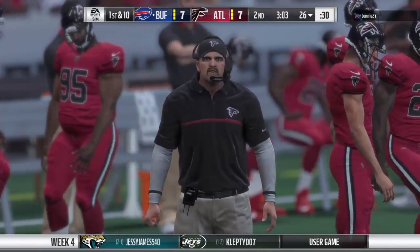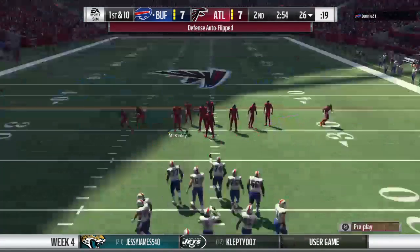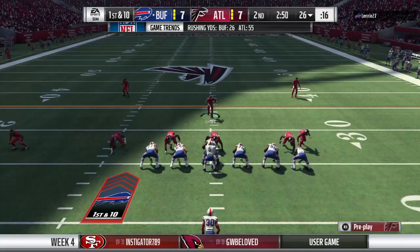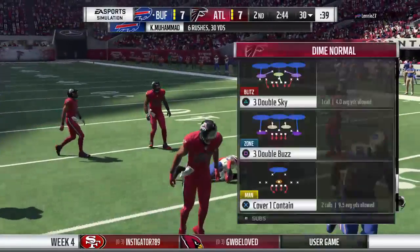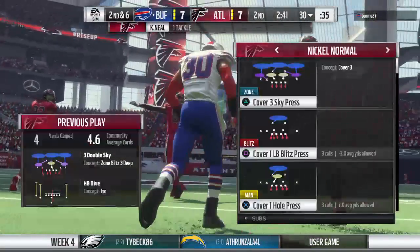This guy's known for his quickness, but also for his speed, and he's able to get to the second level almost before you blink if you give him any type of blocking. Always talk about slot receivers, and they're usually known as quicker than fast. In this case, we've got a guy who's quick and fast, and he used it to great advantage. Yeah, give him 4 yards there. It'll be 2nd and 6.